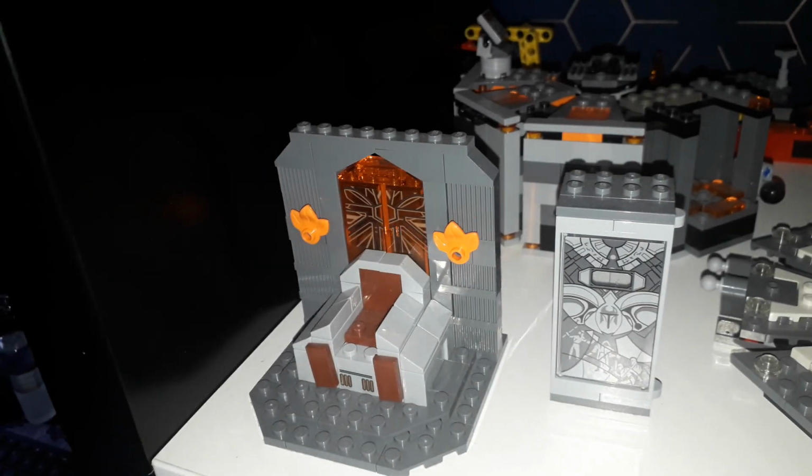In fact, last Tuesday we did the Viper Pro Droid, so I'd like to get this done. It's the only other 2021 set in my collection that hasn't been done yet. So definitely want to get that review out.